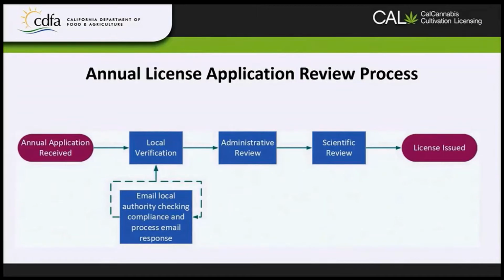Hopefully your local jurisdiction responds back right away, and that would reduce any sort of holdups on our end as far as moving the application through. After local verification, it goes to the admin review unit, then it passes through to the scientific review unit, and at the end of all that, the license is approved and issued.